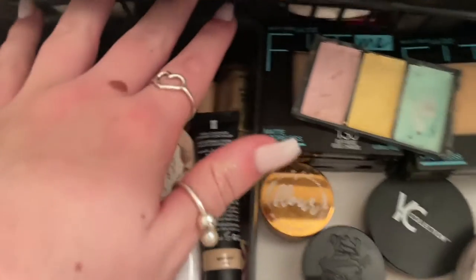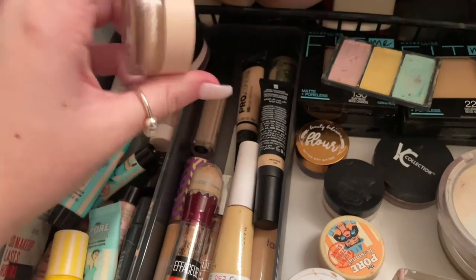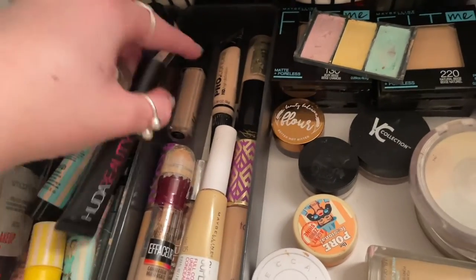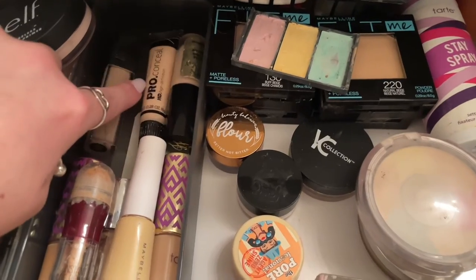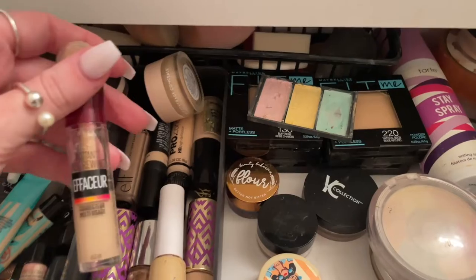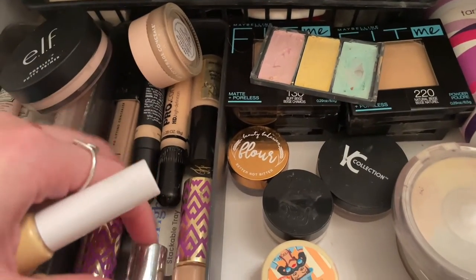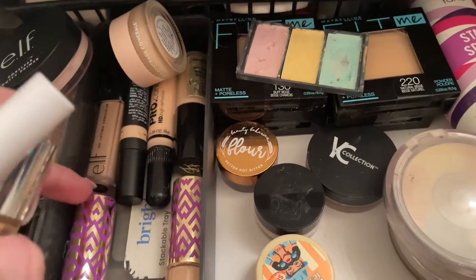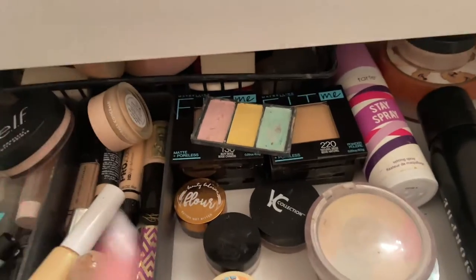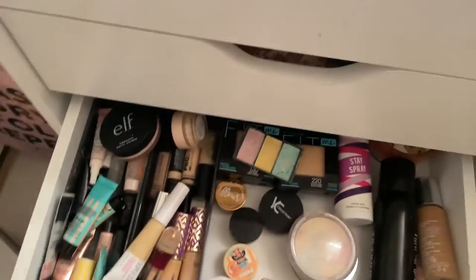My beauty sponges back there. I have concealers. Too Faced Peach and Pound Cake, Huda Beauty one, Born This Way, LA Girl. I have a Maybelline Instant Age Rewind, Maybelline Superstay, a Clinique one, and I have 2 Tarte Shape Tapes. By the way, all these organizers, like these ones and the clear one up there, are from Target.